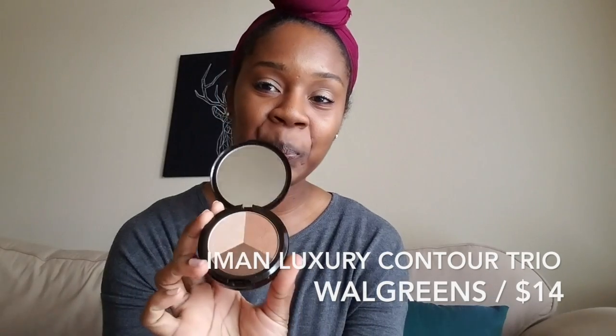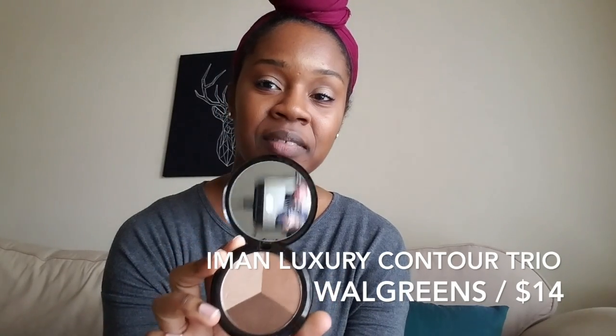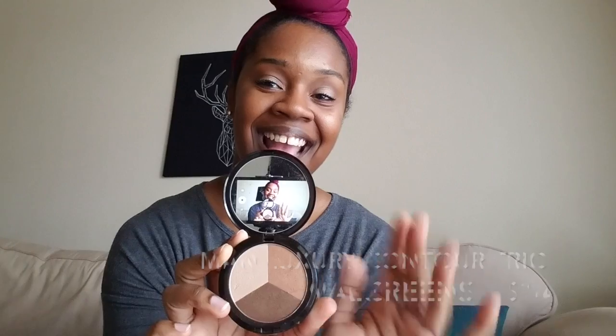Okay. Speaking of drugstore beauty, here's another one that I have enjoyed. The Iman Cosmetics Luxury Contour Trio. This stuff, oh gosh, you can see. This stuff, oh my gosh. I'm actually wearing the lightest shade right now. I'm wearing that here, this nice little highlight.